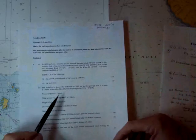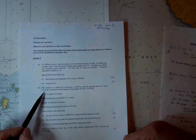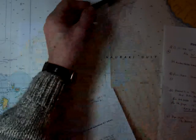Okay. Part B, the vessel's to depart the anchorage at 2000 and the passage plan is to pass 3.2 miles westwards of the Channel Island Light. So further up the chart here, I've marked the waypoint at 3.2 westwards. Our speed's 12.5 knots. We have a tidal stream given, height of the observer, met-vis, and we need to find the gyro course to steer at 2000 hours to make good the required course.